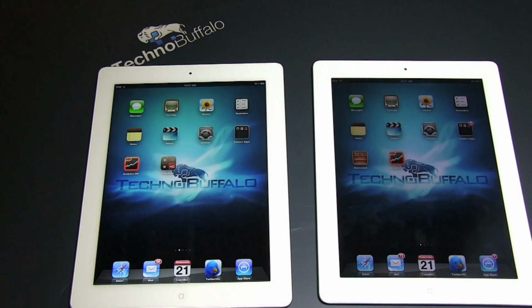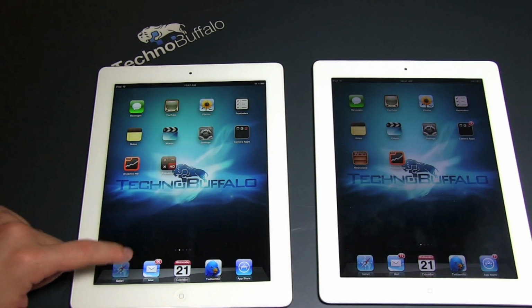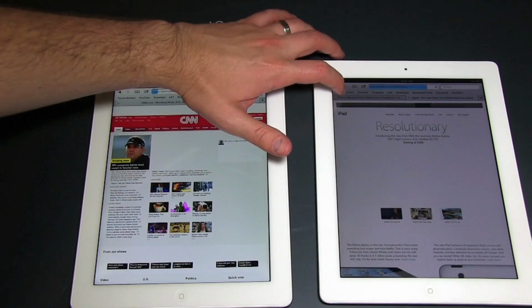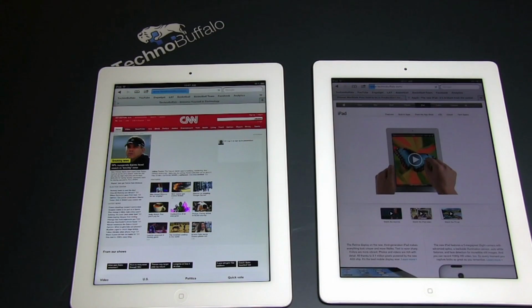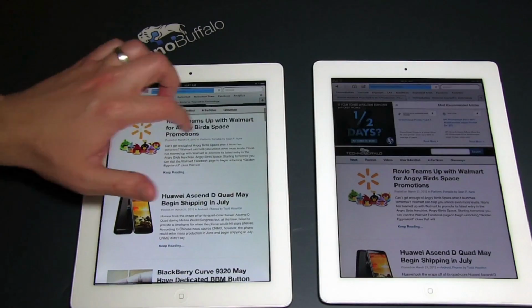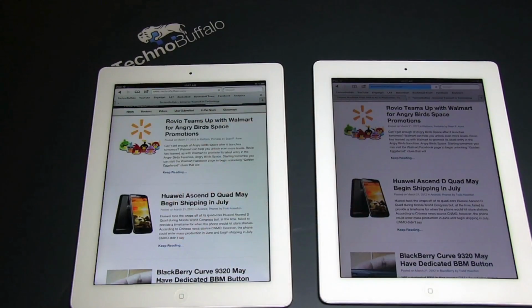All right, so next, talking about screen, let's go ahead and talk about text, since we might do a lot of reading on here, whether it's books or web. So we'll go ahead and open up Safari on each. Now let's go ahead and load up technobuffalo.com on both, and we can see what text is going to look like and how things render. So we'll go ahead and start right up where the first article begins. And again, the brightness, you can see the same thing we saw in pictures.